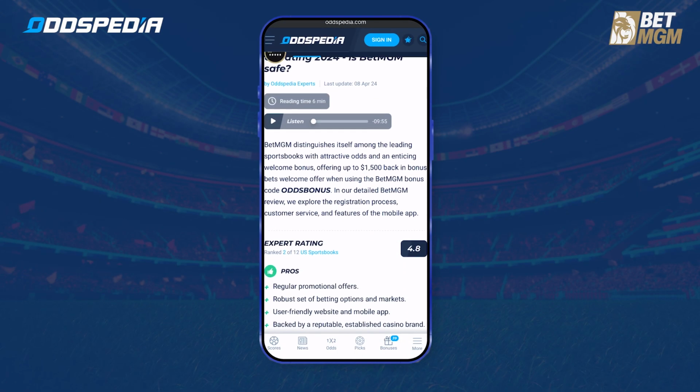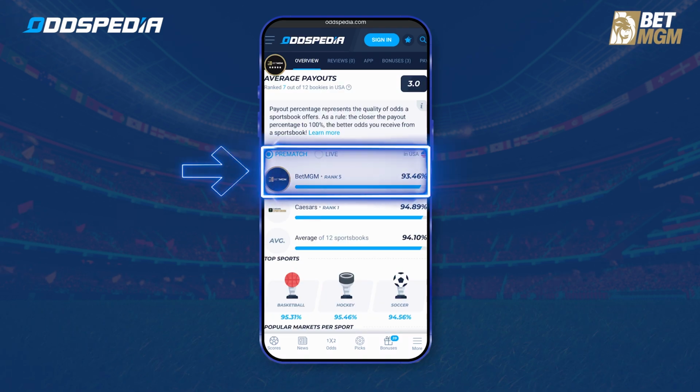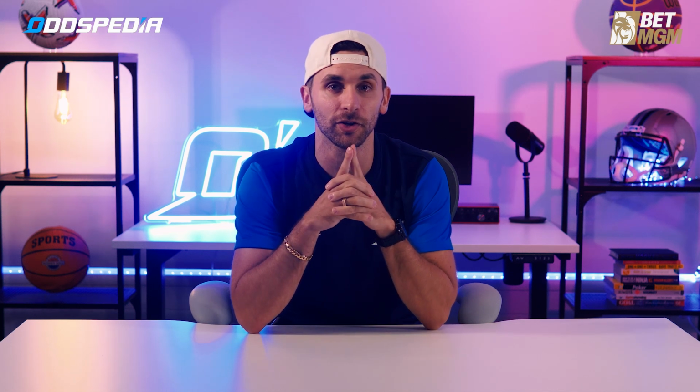According to data compiled by our team here at Oddspedia, BetMGM ranks 5th for pregame bets out of all of the top sportsbooks in terms of odds fairness, which means the cut the sportsbook receives on any given bet, or the juice, is pretty fair. When it comes to live odds, it makes the jump to number 2. This means that BetMGM does a great job of updating its odds frequently, while the juice, or VIG, is very low and gives its customers better odds.